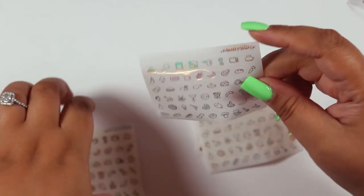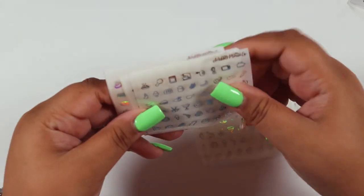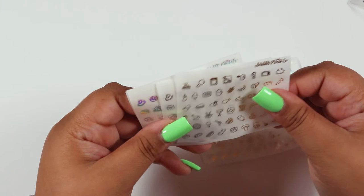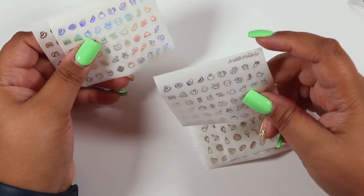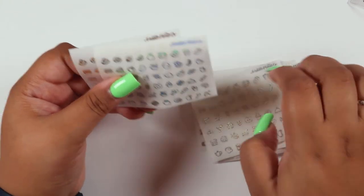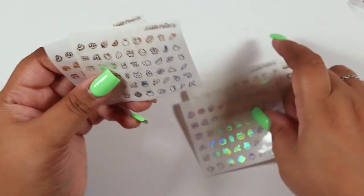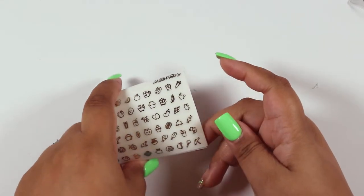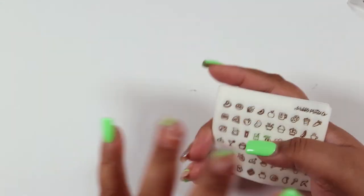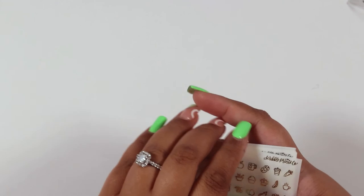There's two food ones, hollow, silver, and gold. And then same thing for sparkly hollow. The food ones aren't that detailed, so I think that should work fine. Hollow, silver, and gold. It's definitely my goal to come out with some mini icons myself, so keep an eye out on that as I continue to try to grow what I offer in my shop.